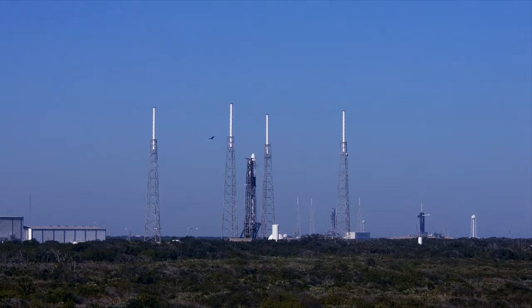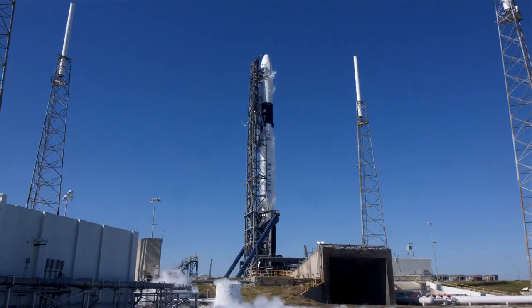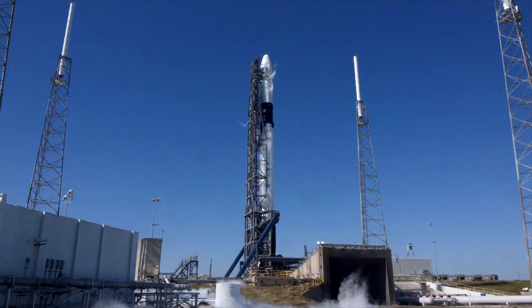SpaceX does a late fuel. They like to fuel as late as possible to allow their cryogenics to be as cold as possible, so they can pack as much in there as densely as possible. That allows them to have more performance, because if you can pack more fuel in there, you have more performance opportunity. So that's great.